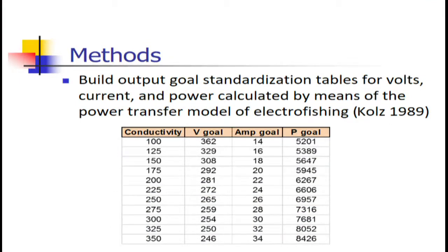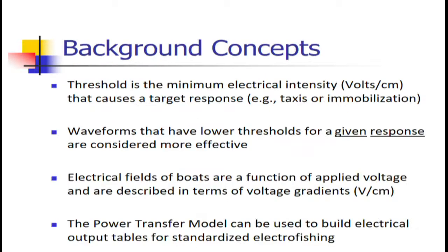Basically, the left-hand column is just conductivity. That's site conductivity. You measure the conductivity, say it's 175, and you go, okay, what's the voltage I should put on? By my eyes, it looks like about 292 or something like that. Or what's the current you want? So it guides your outputs by conductivity. That's what we're after.